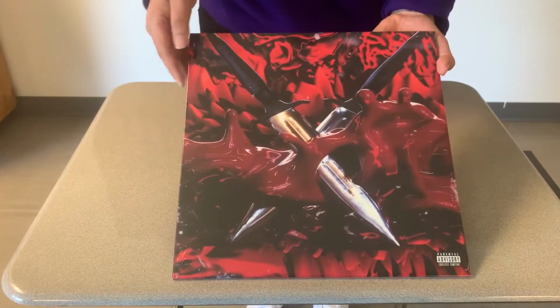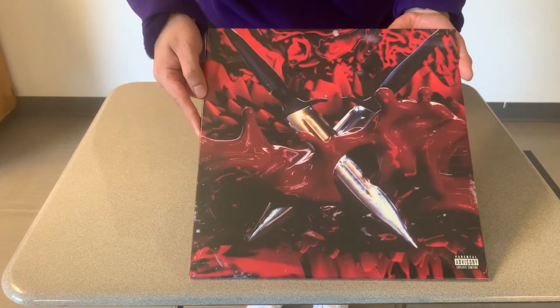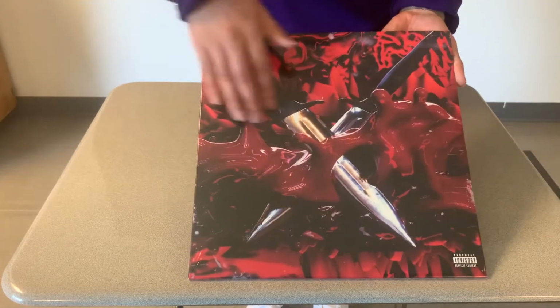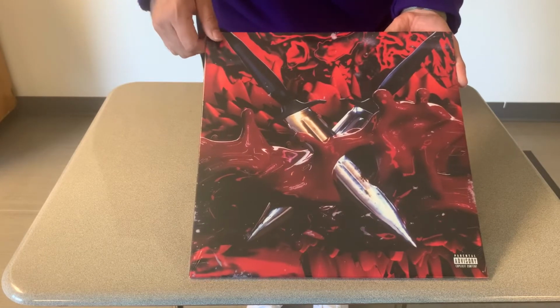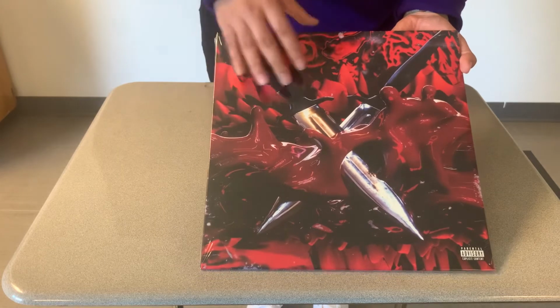It's actually the alternate cover, and it's still sealed. I think I might still keep it like this for a while. I do plan on getting the one with the original cover whenever I can go to a record store and find it, but I think I'll just keep it like this.